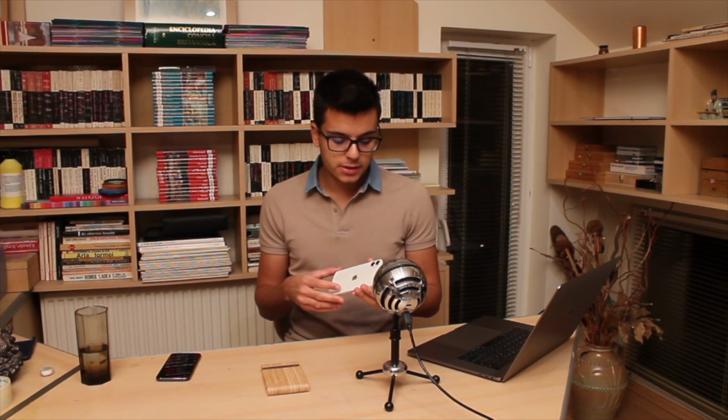Of course, we don't have any headphone jack here. We only have the lightning port. We have a SIM slot, and of course there's another eSIM inside. We do have the flash, the microphone, and that's basically it as far as design goes.